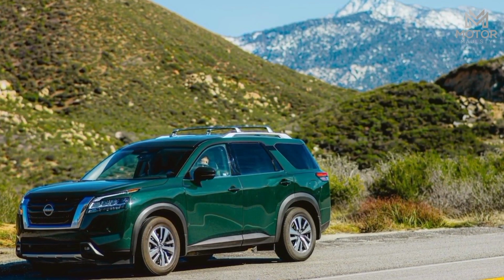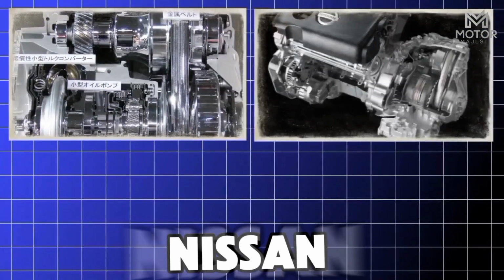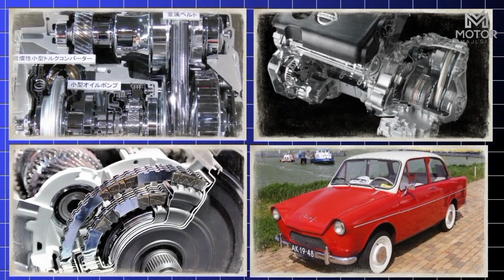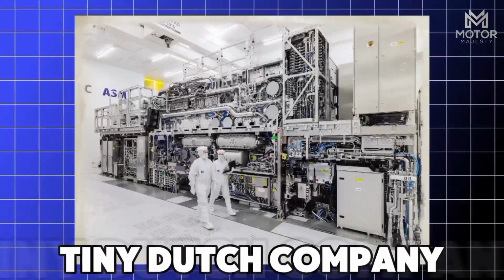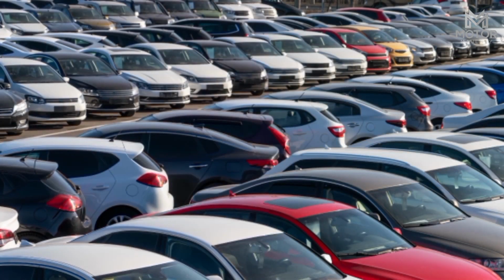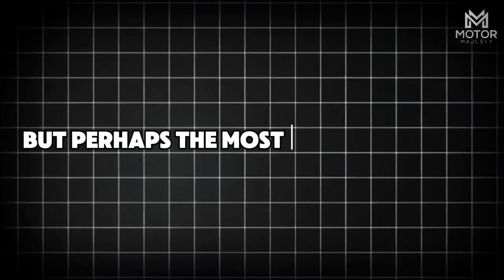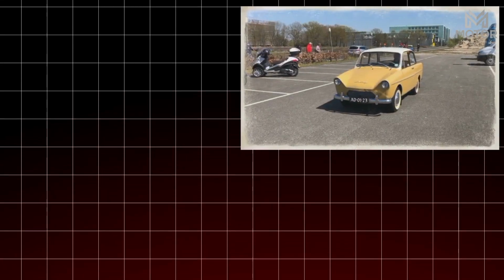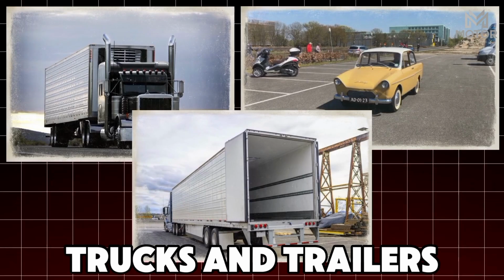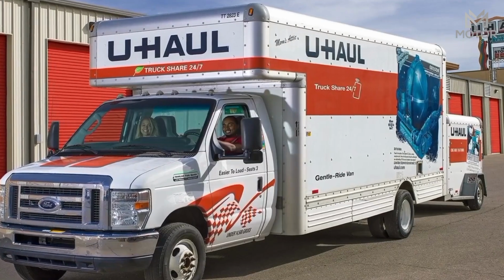Look at any modern car with a CVT transmission. From Toyota, to Nissan, to Honda. They're all following in DAF's footsteps. This tiny Dutch company basically invented the technology that would become the foundation for millions of cars today. But perhaps the most incredible part, the company that made this revolutionary car started out making trucks and trailers. It's like if U-Haul suddenly decided to revolutionize electric vehicles.